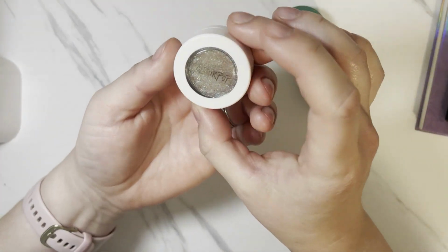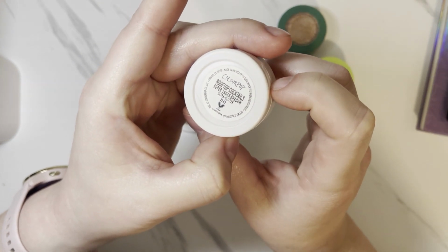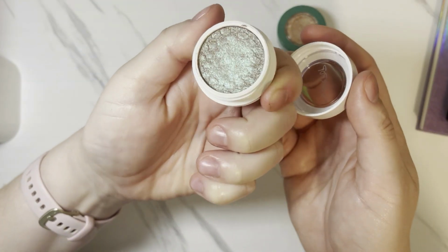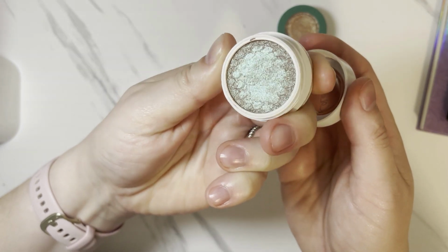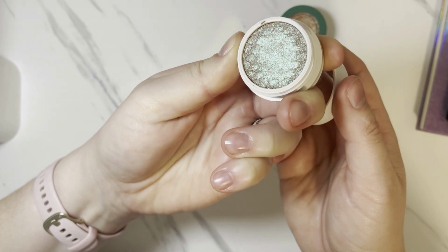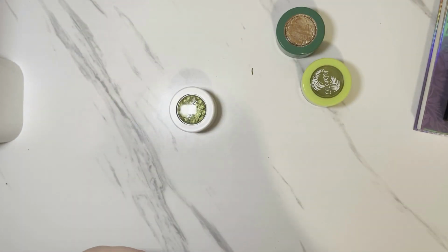All right, and the next eyeshadow is this ColourPop Rooftop Cocktails. This is the Ultra Glitter Super Shock Shadow. So this is what it looks like. It's a little bit duochrome: blue, teal, brown, all in there. So pretty, very beautiful as a topper, and very glittery as the name would suggest.